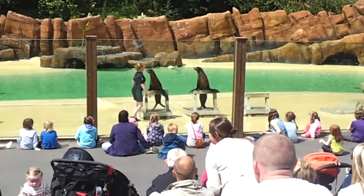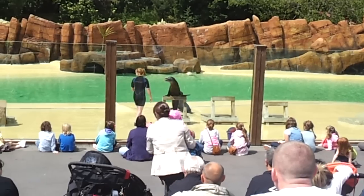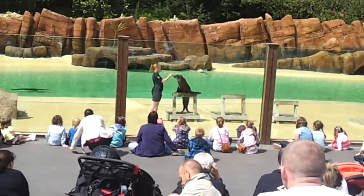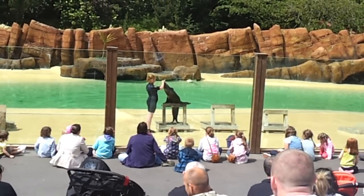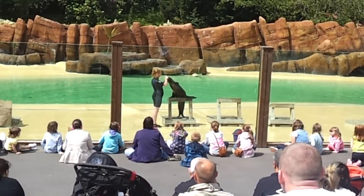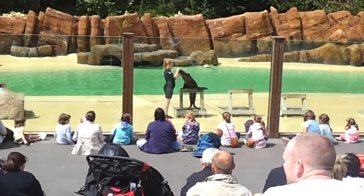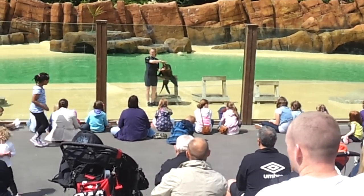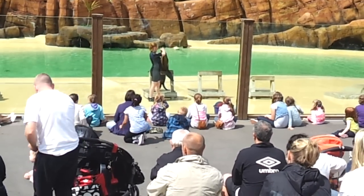So before we start the rest of our display, Lauren's going to give our sea lions a quick health check. This is something we do every day to make sure they're healthy and in tip-top condition. So with Anya, the first thing Lauren's going to do is ask Anya to open her mouth. Now Anya's teeth are actually black. They're born with white teeth, just as we are. However, over time, through all the oil in the fish that they eat, their teeth do turn black. So as you can see, Anya has a perfect set of lovely black teeth for us here today.